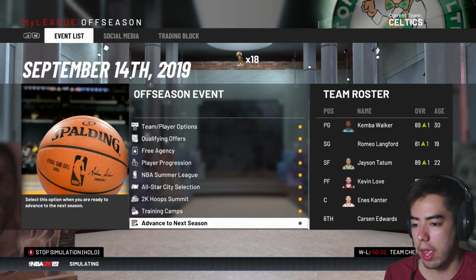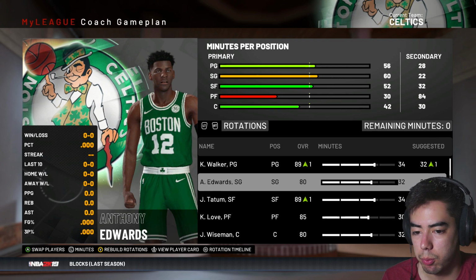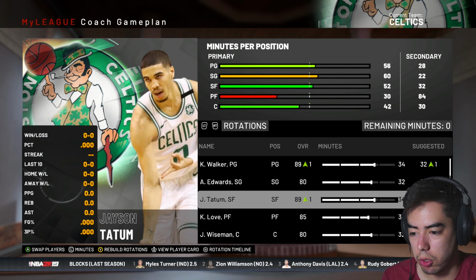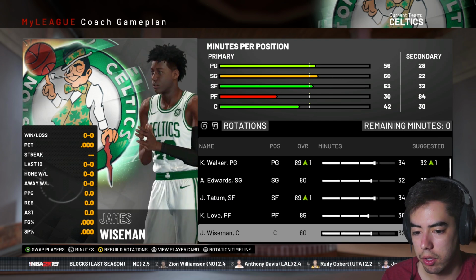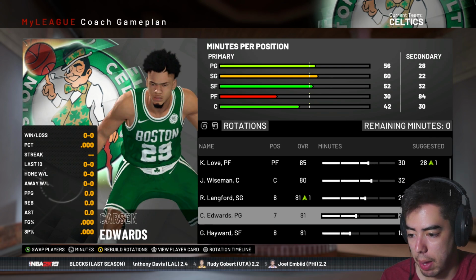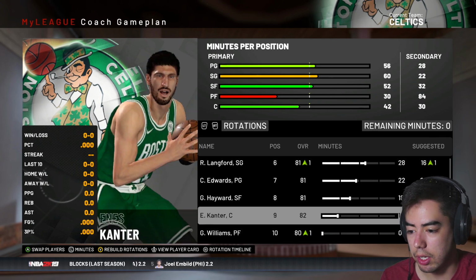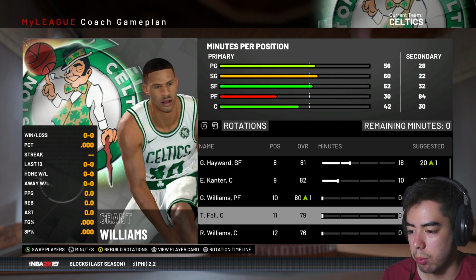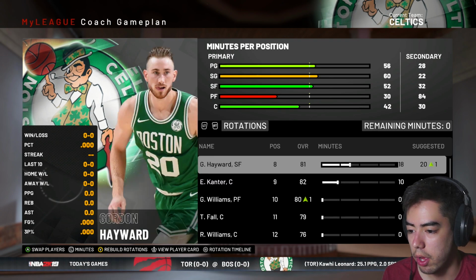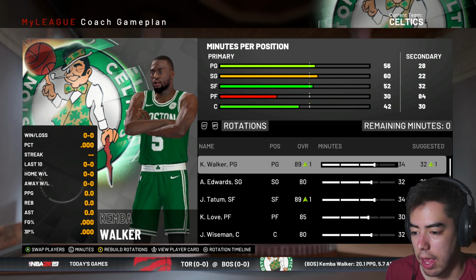So there you go. And let's go ahead and do these rotations. Okay, so here's the lineups. I'm going to go with Kemba with 34. Edwards with 32. 34 to Tatum. 30 to Love. 32 to Wiseman. And then I'm going to give 28 to Langford coming off the bench. Carson Edwards, I'm going to give 22. Hayward, I'm going to give 18. And Cantor, I'm going to give 10. I'm going to put Grant Williams and Taco Fall back into the G League. Same as last season. So we'll go with that. And we'll see if we do any better.